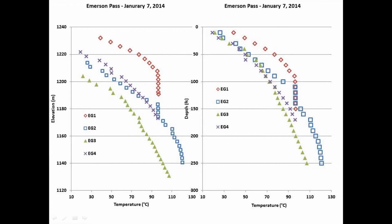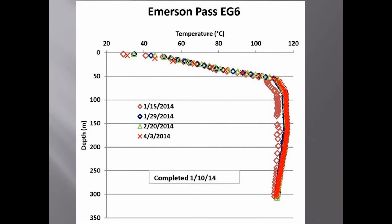This shows the temperature profiles from the four shallow wells that were drilled by the Pyramid Lake Paiute tribe. And interestingly, two of them, EG2 and EG1, show what's known as isothermal temperature. This one's plotted versus depth. This one is plotted versus elevation. And what we're looking at here, this temperature is just at boiling for this elevation. So we're looking at about a 50-foot zone of boiling at the same depth at these two locations. So that was an interesting result from that.